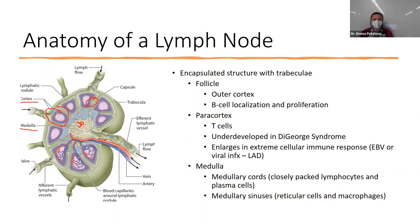You also can see enlargement of the paracortex area in extreme cellular response, which it doesn't actually have to be extreme. When we have lymphadenopathy, that's when that area is enlarging, right? Which happens commonly when we're having some type of immune response. Epstein-Barr, we think about with mono, right? Very swollen lymph nodes, things like that.